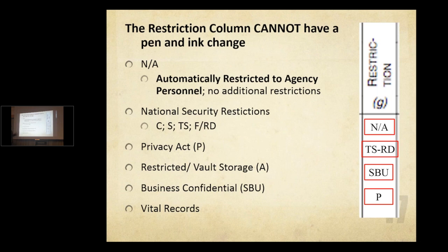Finally, vital records. I'm not sure if there's an abbreviation for that in 6G. Do you know that, Ebony? Is there an abbreviation for vital records in 6G? No. I think those people would just put N, and then mention that they're vital records in the series description.